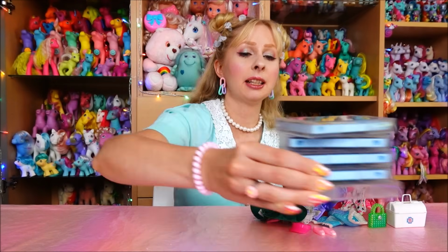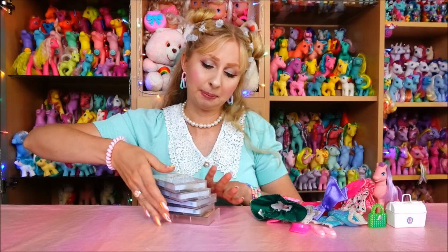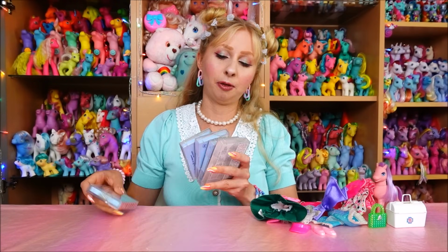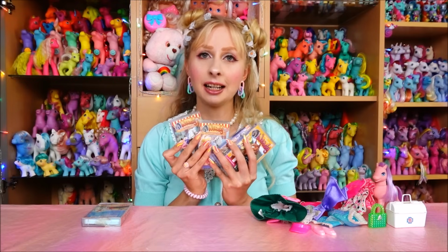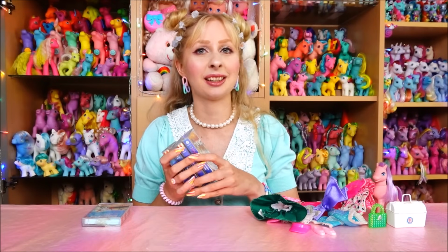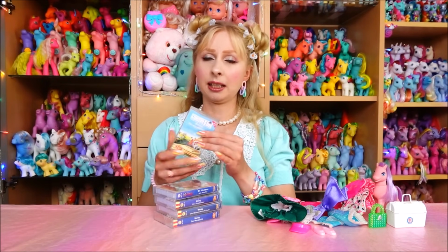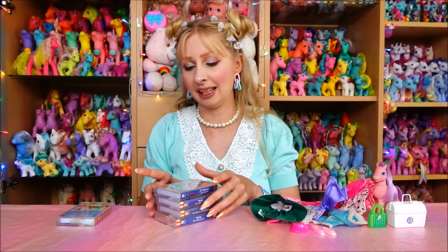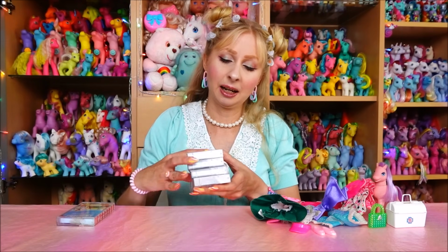The next pickup were these cassette tapes. It's been a while since I've picked up a whole bunch of cassette tapes. Four of them are from the Wendy line, so one of my favorite types of audio, children's audio cassette tapes. And then I picked up one from Süderhof, which I'm not really super familiar with, but let's start with the Wendy ones.